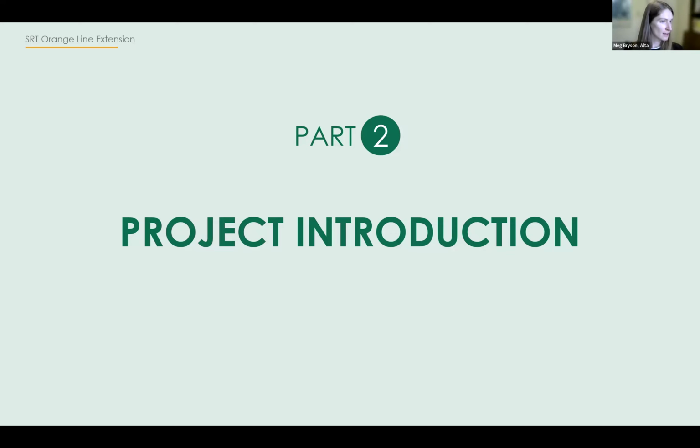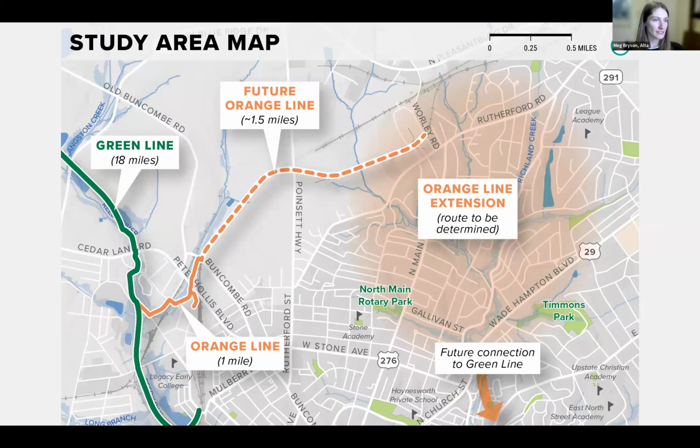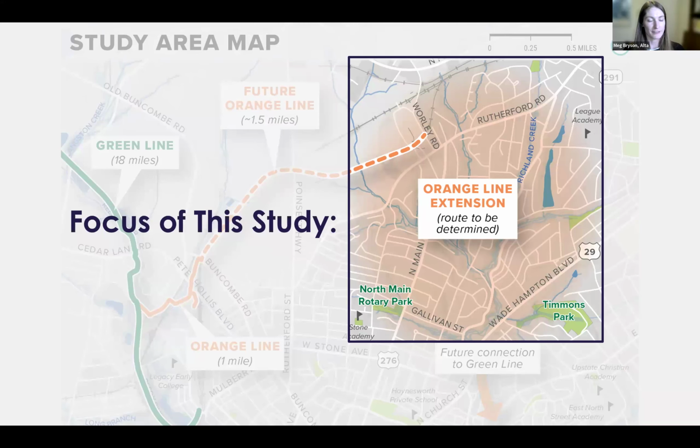Well, thank you, Jean. I'm just going to give a brief, high level intro of the project. This is a map of our study area, and you can see how it relates to some of the existing and planned sections of the Swamp Rabbit Trail. On the left, we have a little part of the existing Green Line, which, like Jean said, is 18 miles total. Attached to that, there's the existing section of the Orange Line, which is about 1 mile long, and that right now ends at Buncombe Road. But there is a future plan to extend that another about 1.5 miles through an inactive rail corridor to get to Worley Road. And that's really where our study comes in.